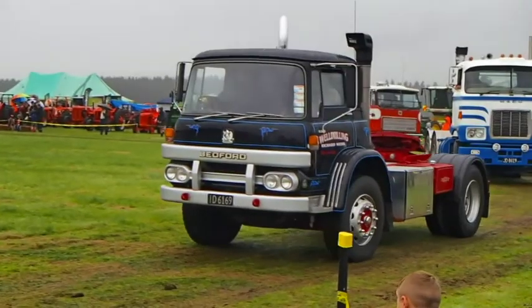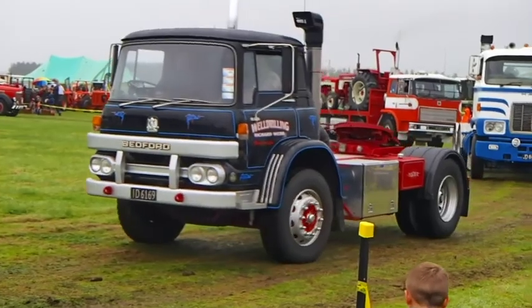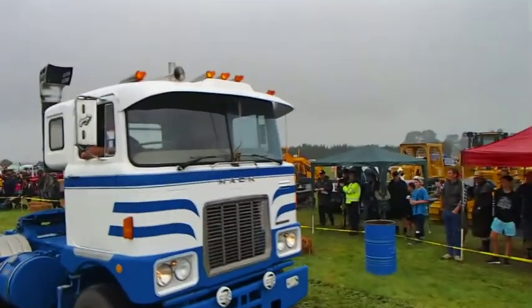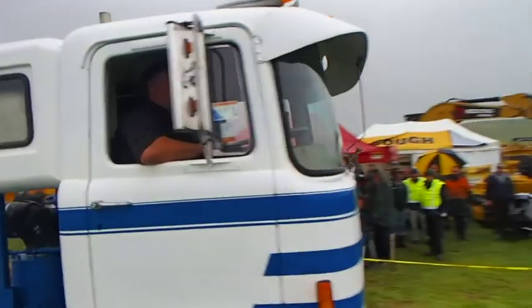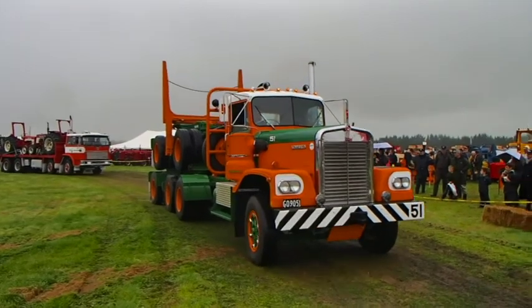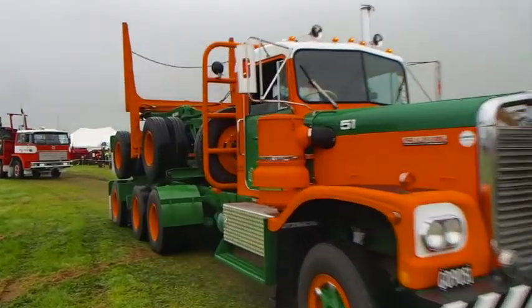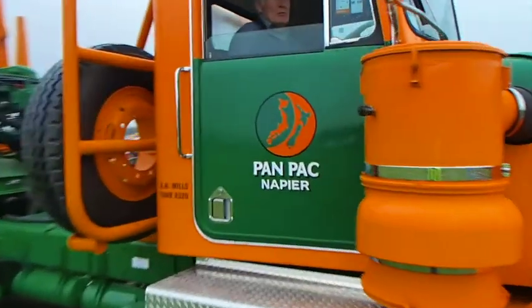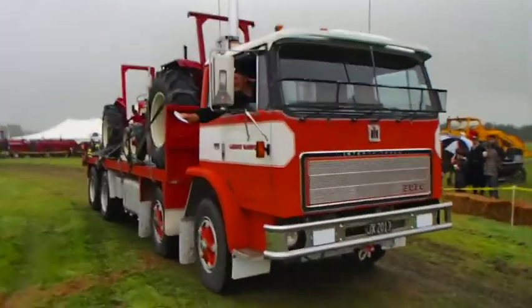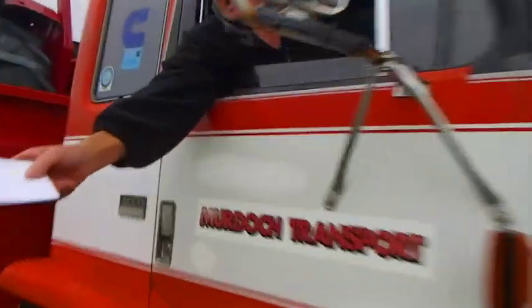The TK cab went through the 70s with minor changes, but still no tilt cab. Refrigerated Freight Lines was a big company in the day, and that little box on behind was the driver's sleeper box. Amazing. Panpac was the big forestry company in the Hawke's Bay, and they had quite a number of these Kenworths hauling the logs. This International is driven by Scotty, and Scotty and I used to work together for Prescott's Transport back in the day.